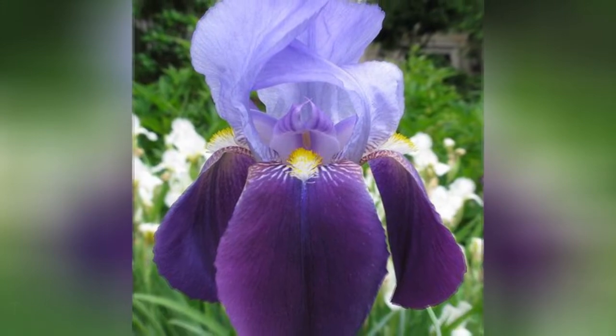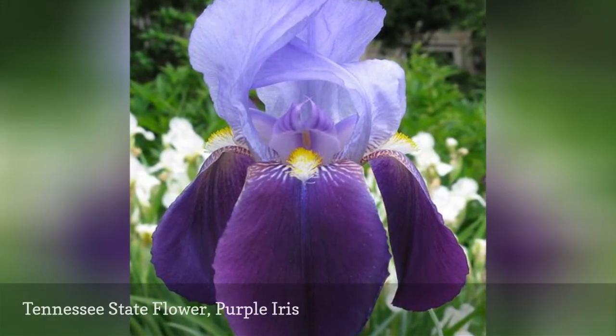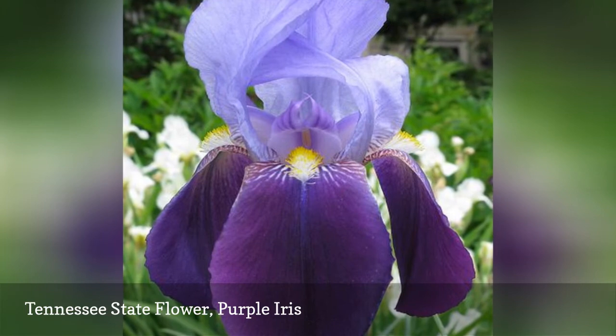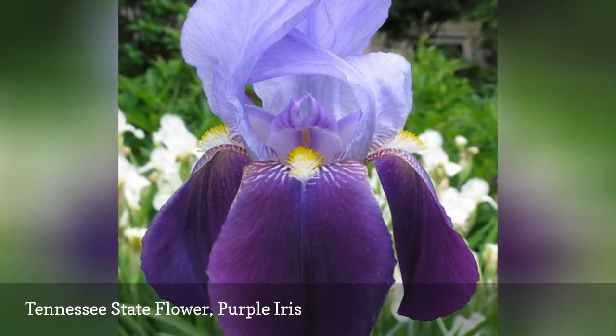The purple iris, Iris spp., is in the Iridaceae family. There is an abundance of colors available besides the purple one specifically designated as the state flower. The iris was adopted as Tennessee's state flower in 1933.